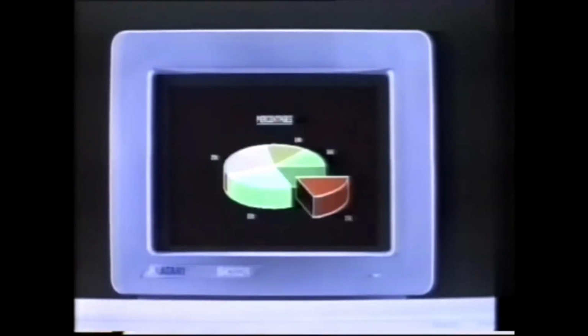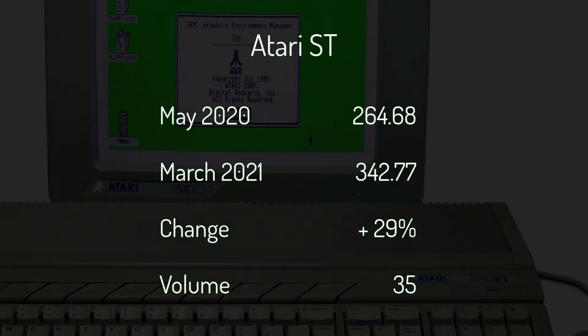With the Atari ST range, I've chosen to analyse the recorded data across all variants and place them in one category. In other words, there's no differentiation between ST, STF, STFM or STE, nor is there a differentiation between 520 or 1040 models. On this basis, the average Atari ST price in May 2020 was $264.68. In March 2021, this had risen to $342.77, representing an increase of around 29%.